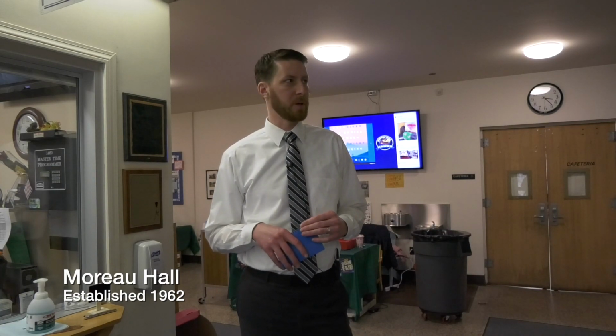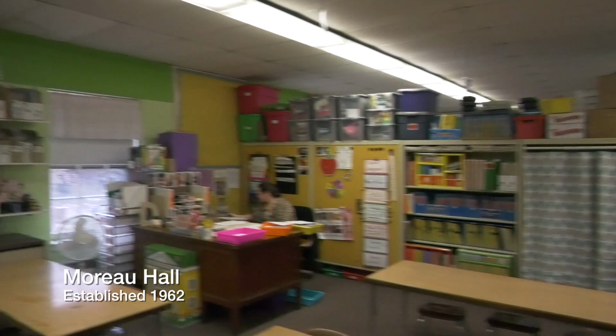So one of the first things that I think about in Moreau Hall is that this building was not built as a school originally. It was part of Stonehill College, and because of that fact, our classrooms don't have walls in between classrooms. It's probably one of the biggest things we deal with is noise and having students walk through multiple classrooms to either use the bathroom or to get to the cafeteria or the gymnasium or the library. So let me show you a few of those classrooms.